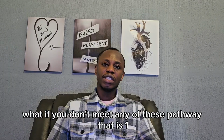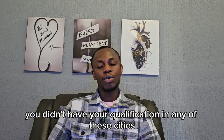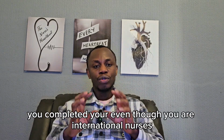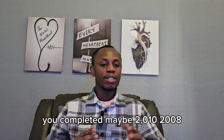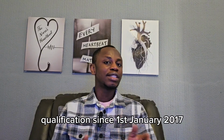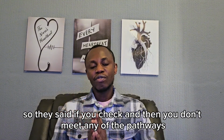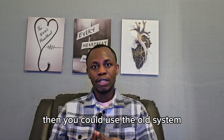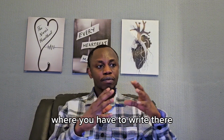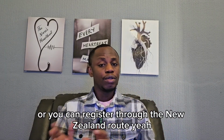What if you don't meet any of these pathways? That is, one, you didn't have your qualification in any of these 6 comparable countries, or two, even though you are an international nurse, you completed maybe in 2010, 2008, because they brought that clause that you should have had your qualification since 1st January 2017. So they said if you check and you don't meet any of the pathways, then you could use the old system. They still use the old system of registration, whether you are registering directly with them, where you will have to write their clinical skills and other requirements, or you can register through the New Zealand route.